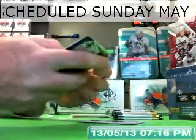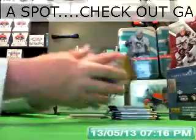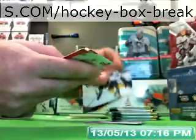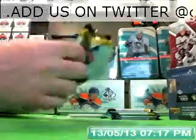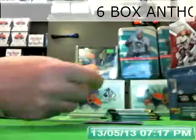Base, base, base, base, and a Breakthrough for the St. Louis Blues, David Backes for the St. Louis Blues. Base, base, and base. Base, base, base, base, base, base, base, and base. So base, base, base, base, and a Pinnacle Rink Collection for the Ottawa Senators. Jason Spezza for the Ottawa Senators. And dummy. Base. And base, base.